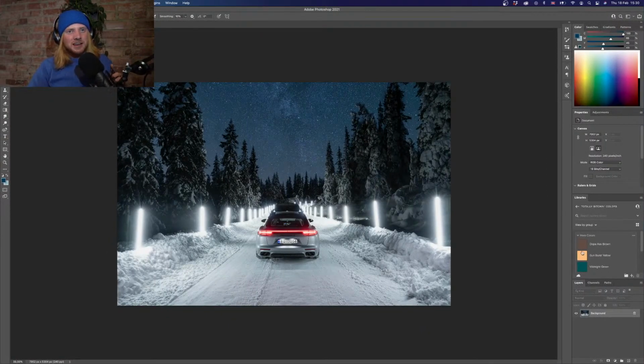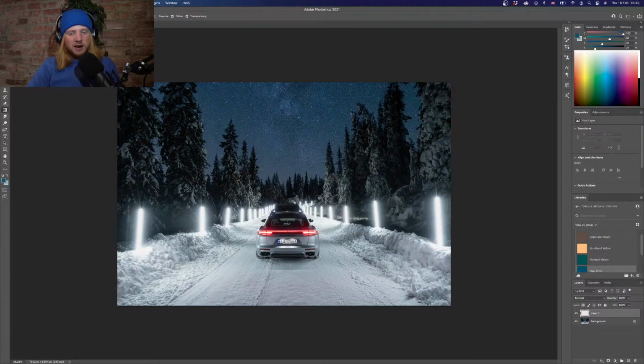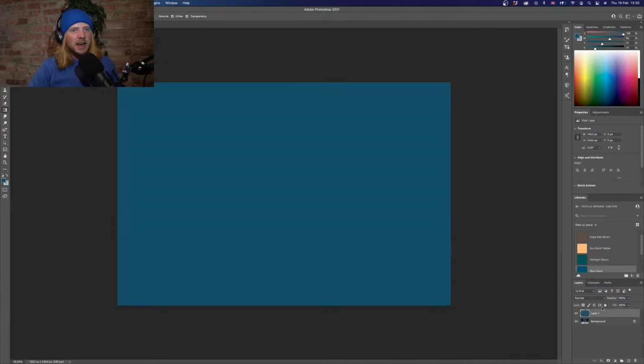So I have saved here a bunch of colors that I think are pretty cool. I got dope brown, sunburst yellow, midnight green, and blue steel. Ooh, that's a cool one. So we'll go with blue steel. You just pick it up like a paintbrush, right? And I'm just going to paint the entire photo on a new layer this color. Boom. Look at that. And now we're going to soft light blend it.